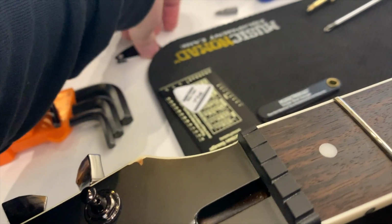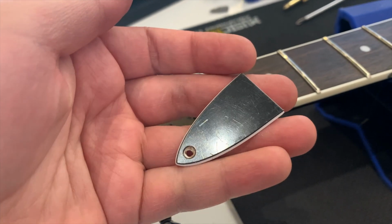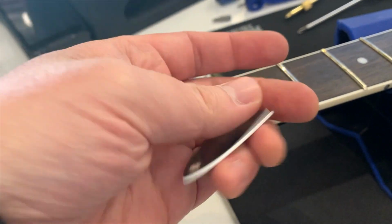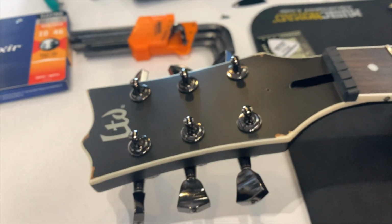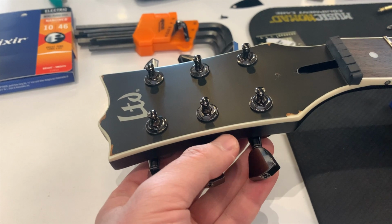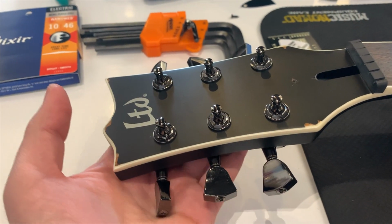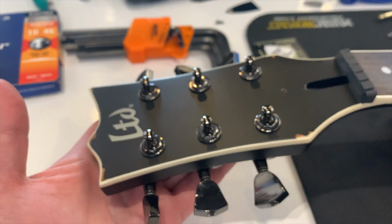One screw, and here is the plastic cover for the truss rod hole. White on the bottom, black on the top. And then we got the typical LTD shaped headstock they use for the Eclipse and Viper series. GoPro nickel tuners and the LTD logo.